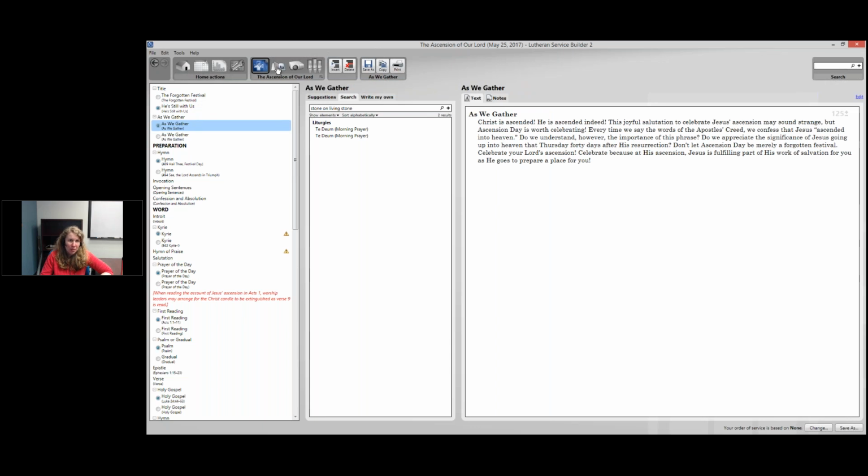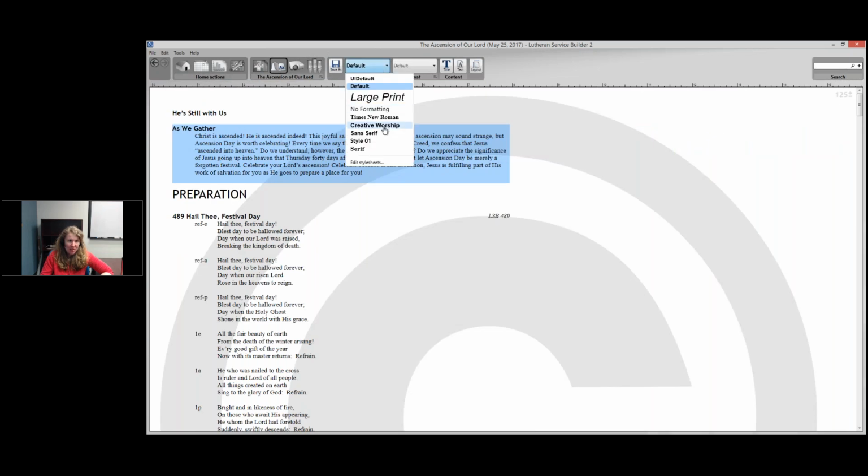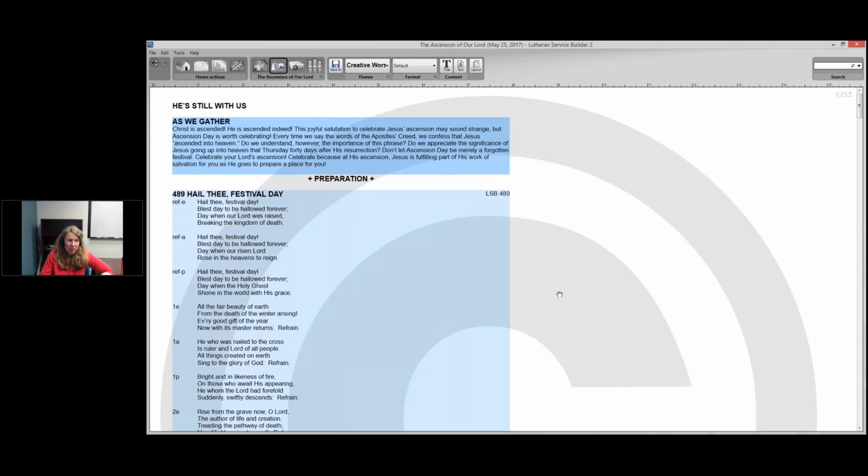And when you go over to your bulletin view, I'm going to actually select the creative worship theme so it looks exactly like they do in creative worship. Just takes a minute here to update the style sheet. You can see that all of these elements from creative worship are together.